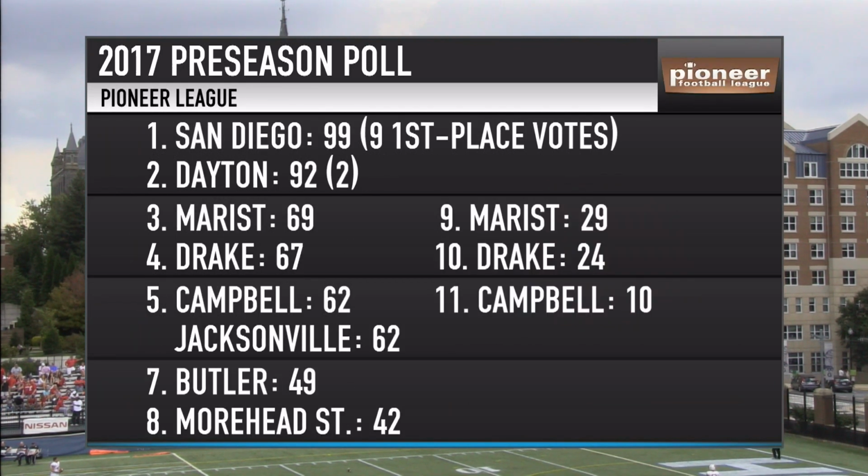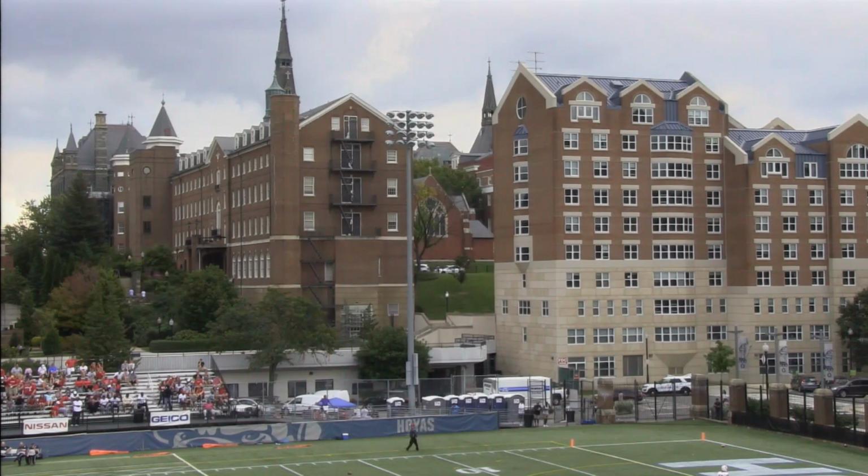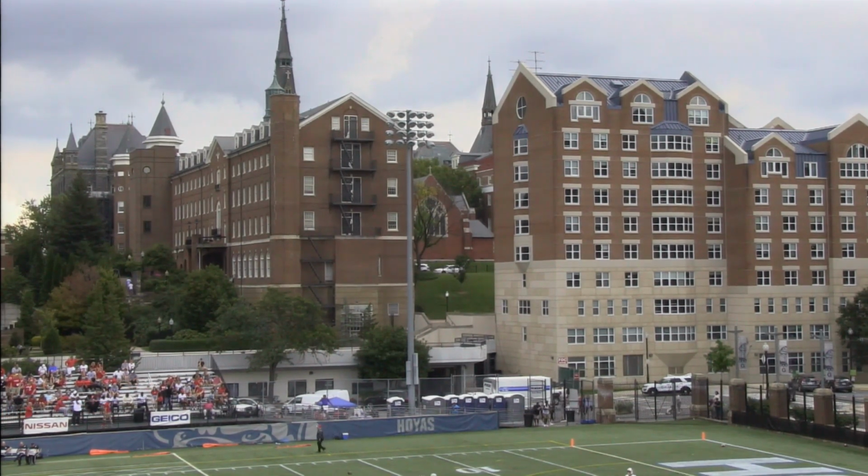Pioneer League standing, San Diego, the first-place team there, followed by Dayton. Marist in the upper half of the Pioneer League. Last time they beat the Hoyas here at Georgetown, they ended up being co-champions, that back in 2013, so they're hoping that maybe that can happen again this year as they have the 14-0 lead at the half on the Hoyas. You're watching it right here on today's contest, that is on Patriot League Network on Stadium.